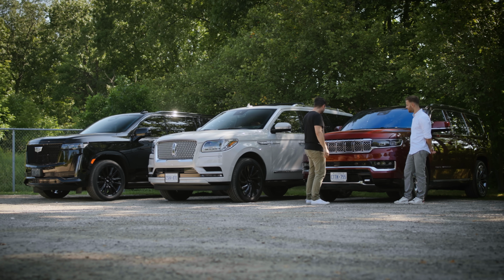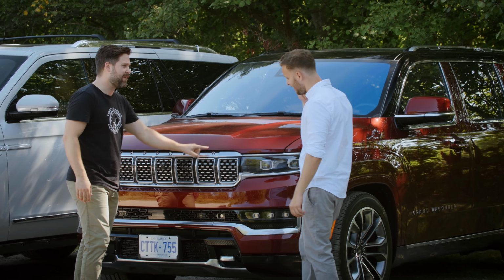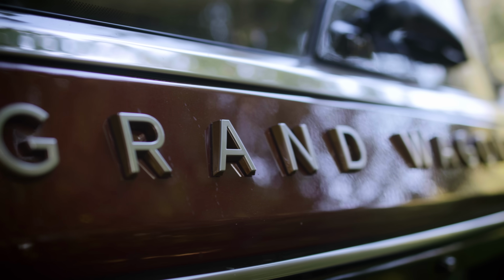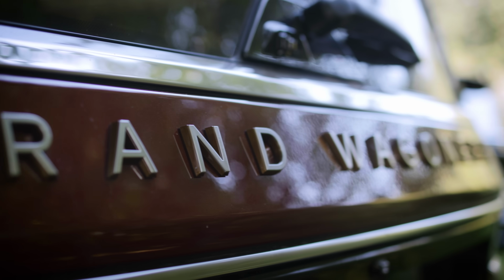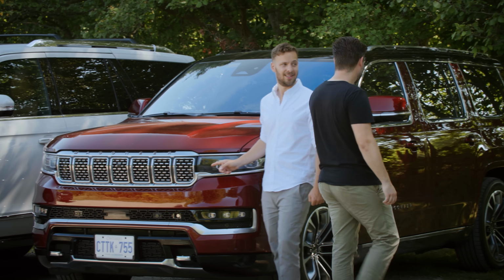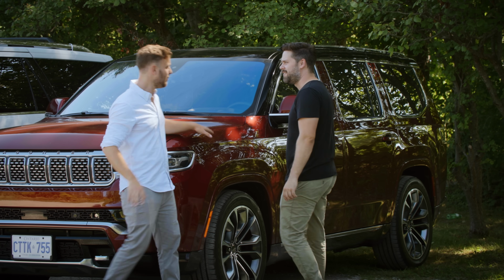Yes. Look at all these letters. There's so many letters. And if you go to the back, it's even more ostentatious. It's kind of cheesy, but at the same time, it's kind of cool. It's on brand. That's what it is. But the Wagoneer is the same size. As what? As the Grand Wagoneer.